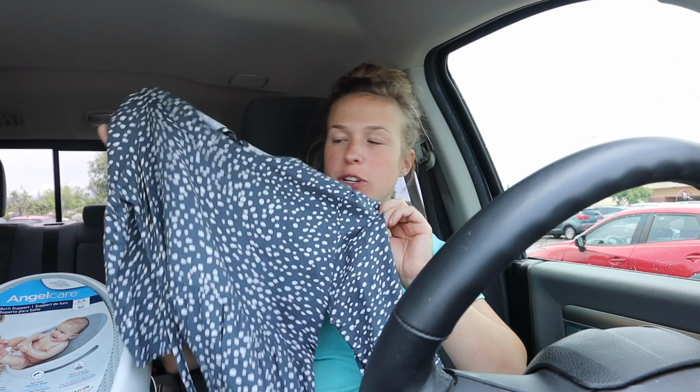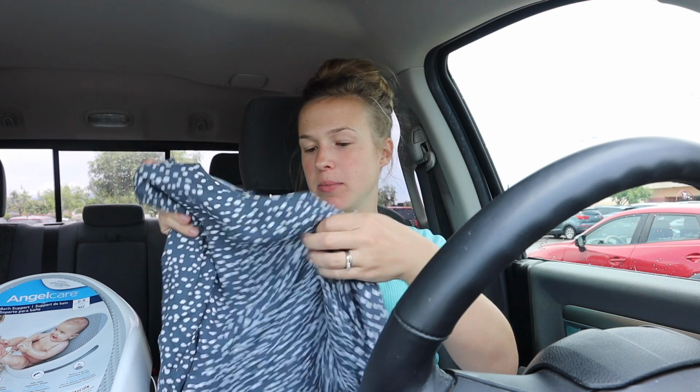And then I grabbed this maternity dress because it looked really comfy. The material's really soft. This is by Isabel Maternity. So I feel like that was a pretty good start to collecting the items that I need for the baby.